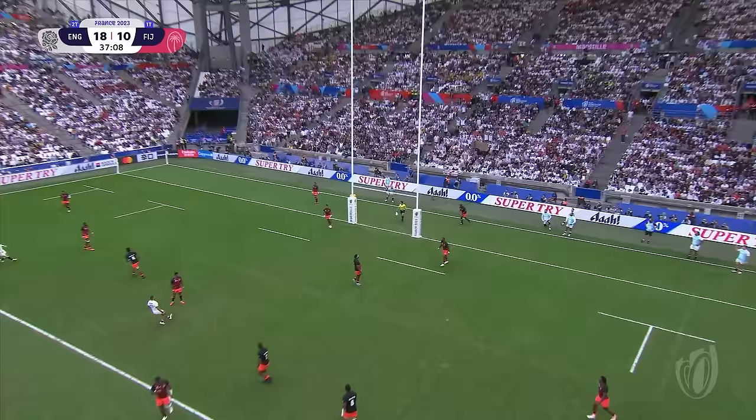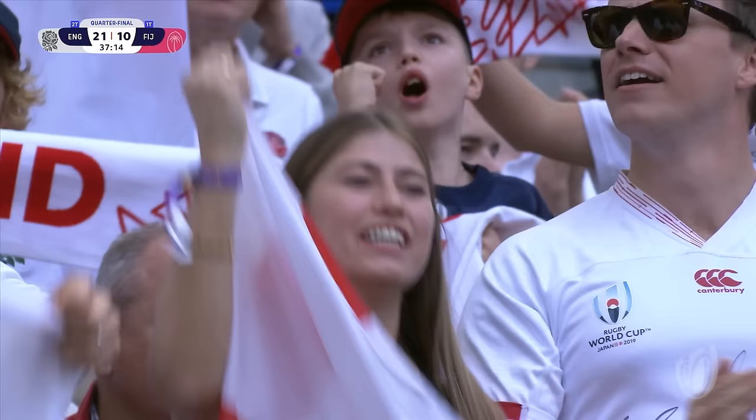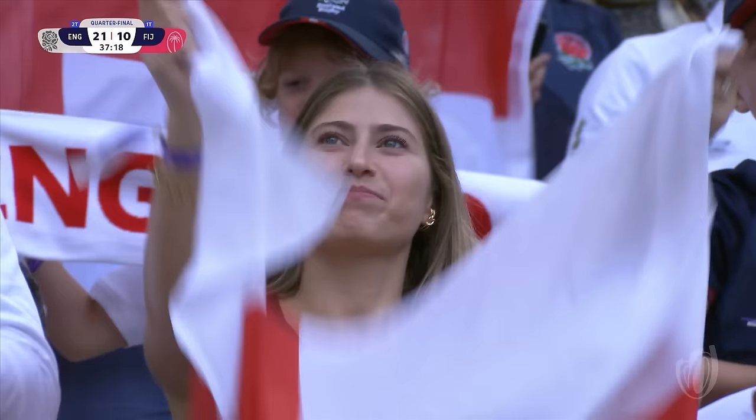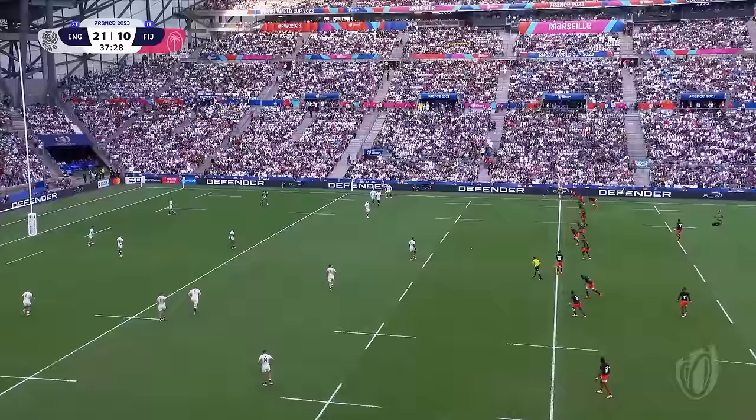Farrell's hitting them really nicely this evening. And he extends England's lead as we nudge towards half-time. And Her Royal Highness, the Princess of Wales, watches on. England now out 21 points to 10. It's caught by number 10, Owen Farrell. But if there's one thing Fiji should have learned before this game, it's you don't give penalties away in kickable zones to Owen Farrell.